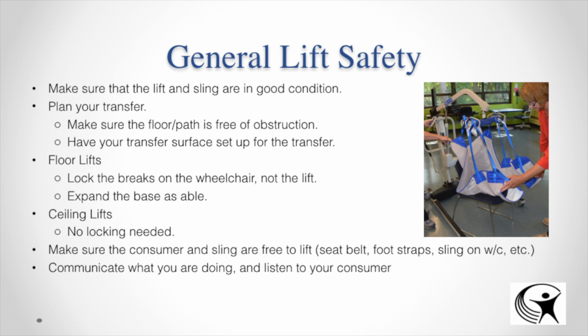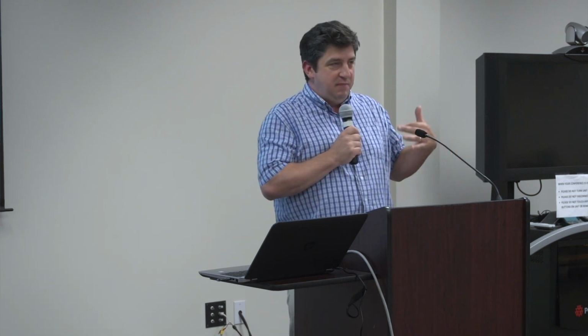So general lift safety, we want to always inspect our equipment before we use it. Make sure that your straps aren't frayed, that the hydraulics on a mechanical lift aren't leaking. Just make sure all your fasteners are there, holding the thing together. And then we also want to plan our transfers. Those of you that have used a lift, have you ever gone halfway through and then you're like, oh my gosh, there's all this stuff on the floor, someone left a sweatshirt in the wheelchair that I'm transferring them into. So before you get into the whole lifting process, make sure your path is clear. Make sure that the surface you're transferring onto is clear.